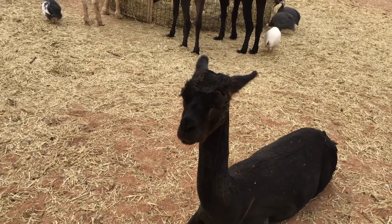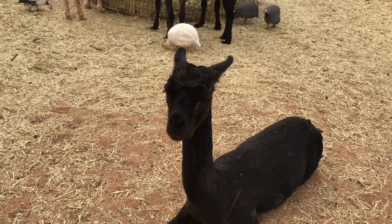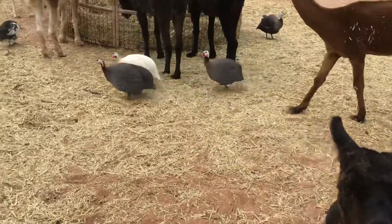Very sweet boy. He likes to try and get some water when I'm carrying buckets of water over to the chickens. He loves to stick his feet in the water. If I'm watering the alpacas, he tries to push the hose out so he can get the hose on his legs.